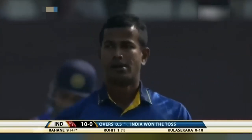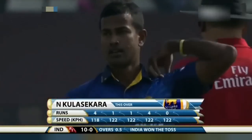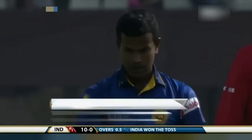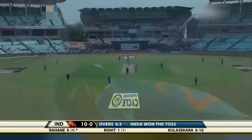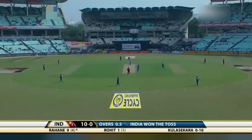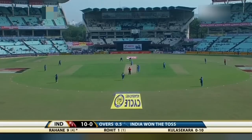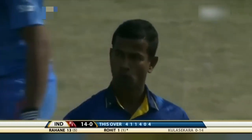Well, he's got to think about getting this line starting outside that off stump. He's drifted everything in. It's very much a leg side delivery from Nuwan Kulasekara. Could even think about coming round the wicket and almost bowling like a left arm bowler if he gets this shape. It's a bit better, but look at that. What a gorgeous stroke that is. Runs coming in boundaries. First over's gone for 14.